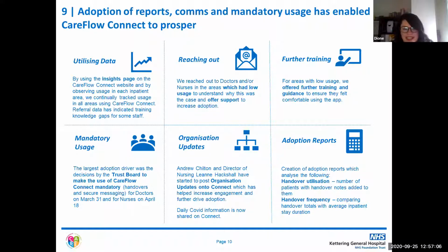We then mandated it. Our director of nursing and our medical director, very early on, got engaged, did some one-to-one sessions with them, and we showed them the benefits of this system. They were really supportive and actually mandated the use. They put out updates saying the use of WhatsApp will not be supported for patient data. It's not safe. It's not secure. You now have a secure platform. We want you to use it, because it's what we're providing you.